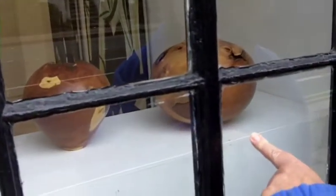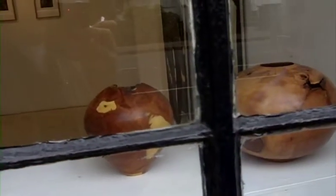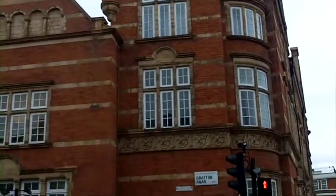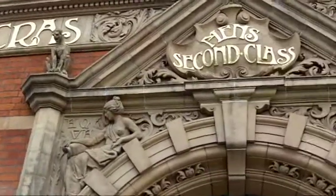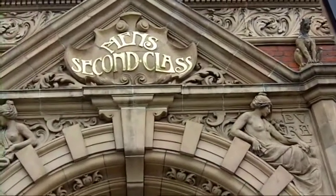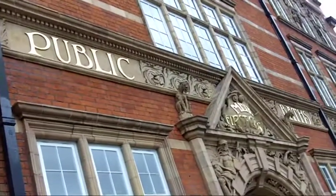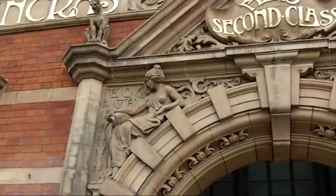Well, that's interesting. It looks like Africa. On the way, we saw some interesting buildings. Well, I reckon it could have been a library or a school. Could have been a swimming pool. One of them was the old St Pancras Baths, and I think they are now flats. Hampstead Public Baths. That was a good guess. I knew there was a bath along here somewhere.